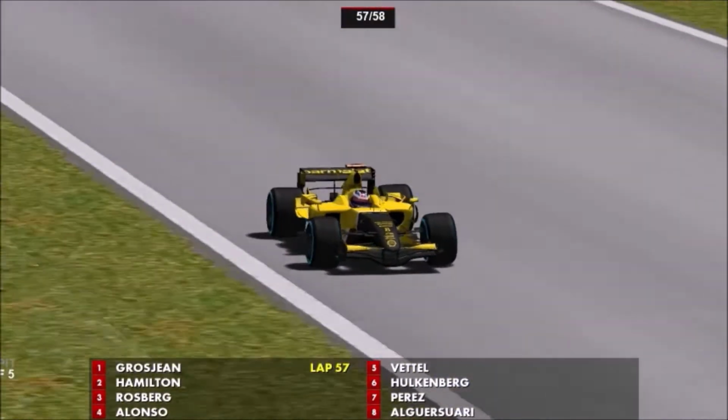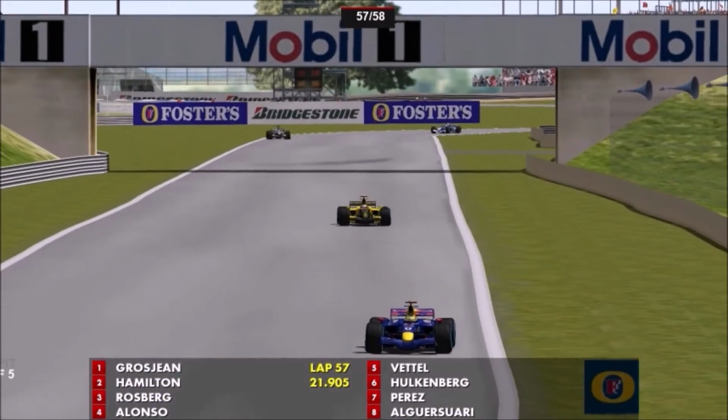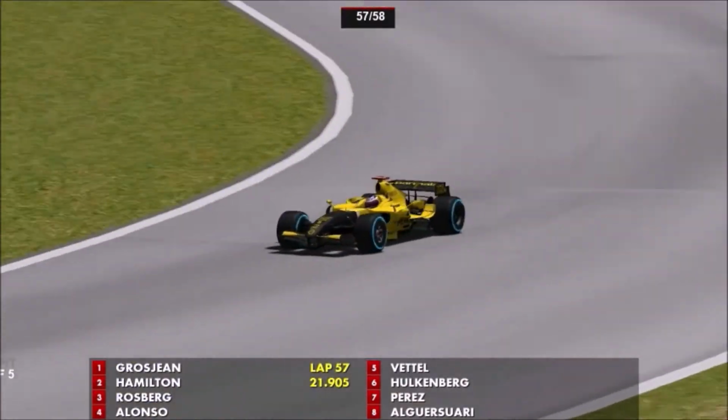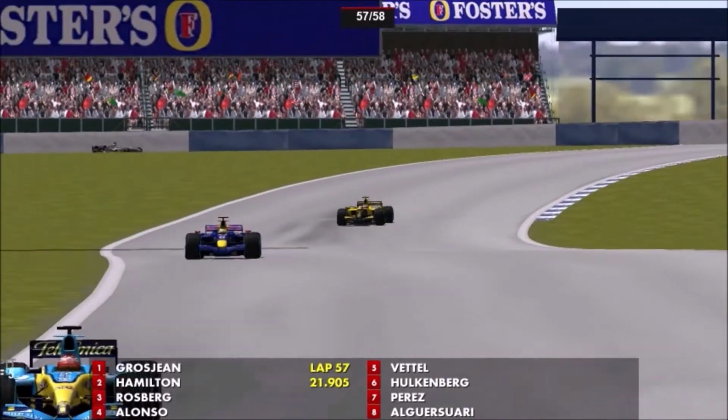Wow, I didn't realise we were this close to the end. It's skipped to lap 57. So I think... 20. It wasn't close at all in the end, was it? 21-second gap. So Grosjean's 2-stop strategy proving the correct one.